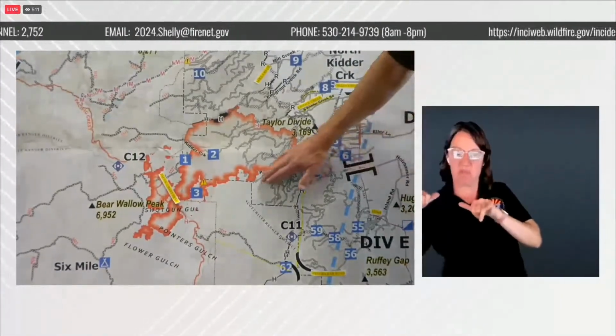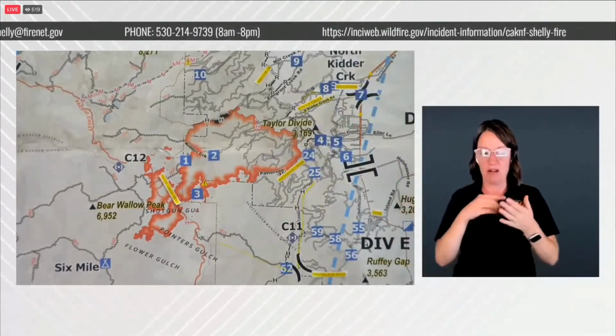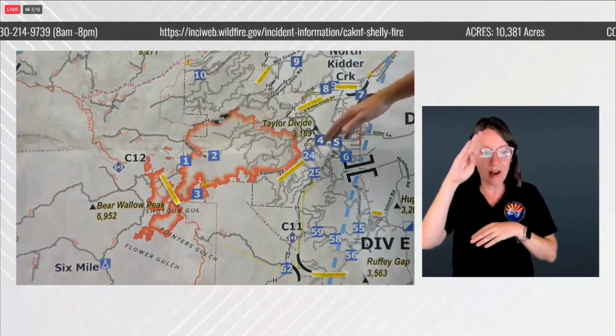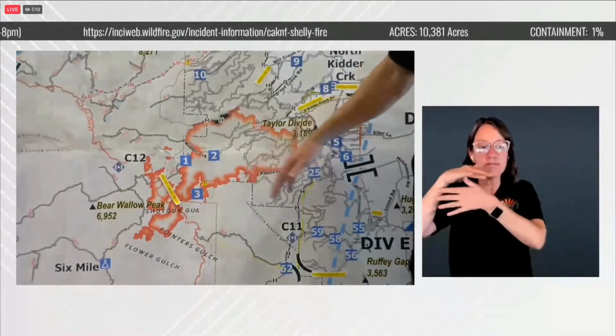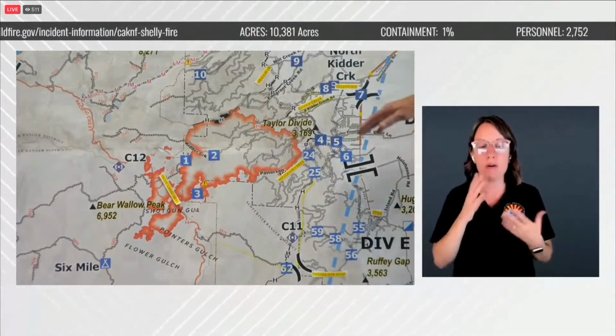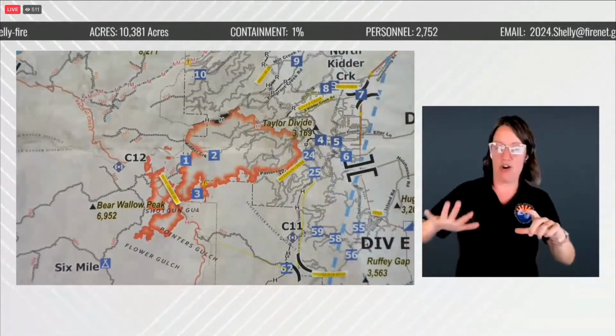We have some unsecure line up in here where we're trying to seek opportunity to put firefighters in there, being supported by helicopters and air tankers to cool the edge in this very steep and rugged terrain in the old Wallow Fire burn scar, and try to continue to go direct on that there. We have some backup lines to fall back to.